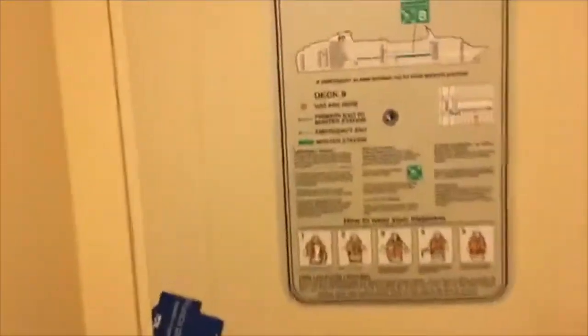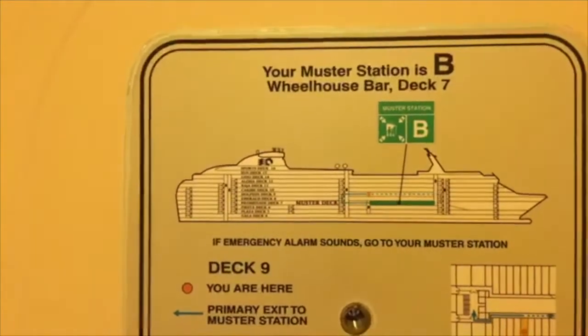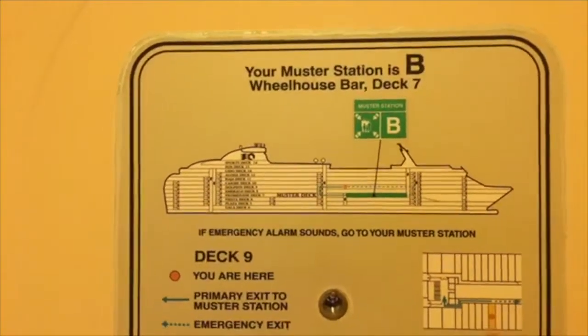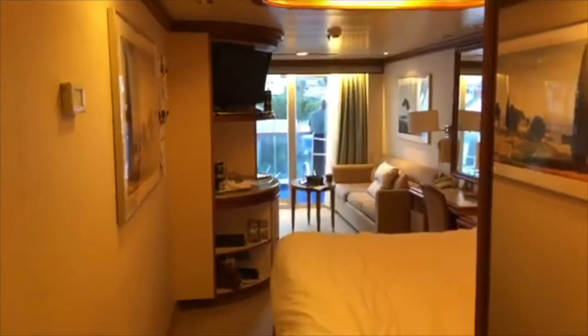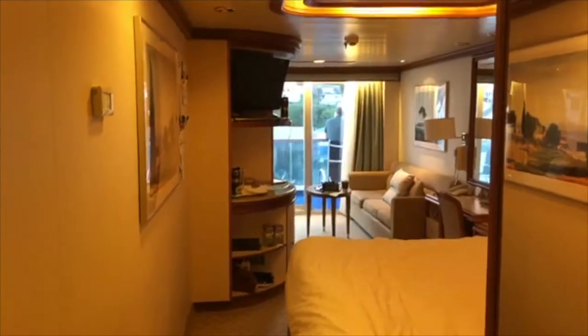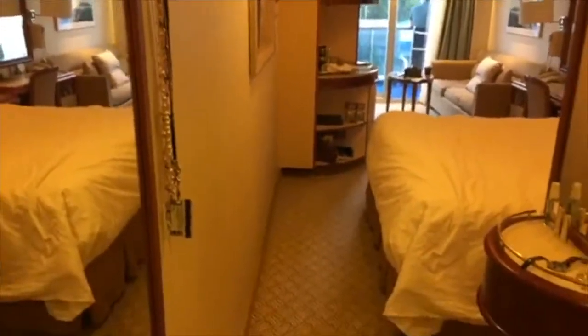This is D407. I thought I'd do a real quick cabin tour here. Our muster station was at the wheelhouse bar on deck 7. Should I wait for some folks to join me here? We are currently alongside in Ketchikan. We are so excited for the day to start. I need to get my shower and get going on the day, but I thought I'd give you a quick tour here since I can and I have a little bit of time.